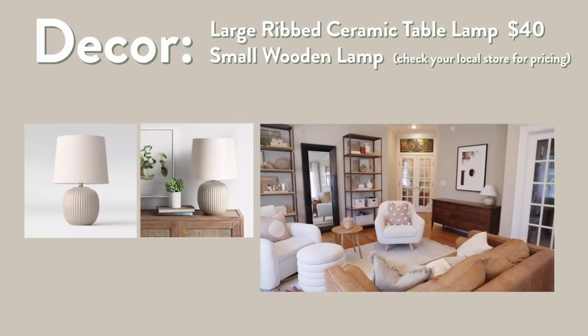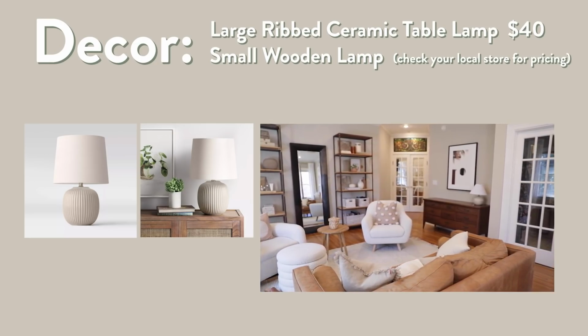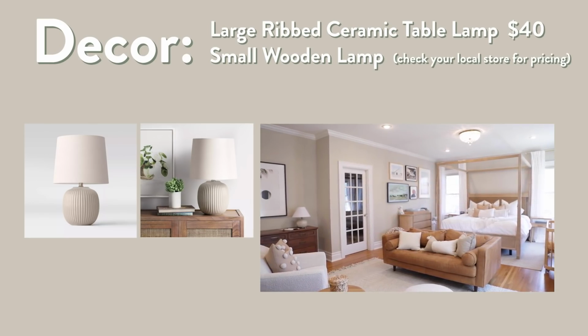Back to home decor. Okay, so I tried to find some of my favorite lamps online for you guys, and they're already sold out. There was one that was still available, and it's a really good size base. It's a gray base lamp with a beautiful linen shade on top, and it has a ribbed round base on the bottom. I love that lamp, and that's still available online, so I'll link that.